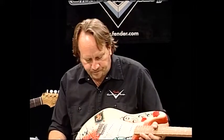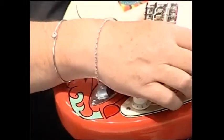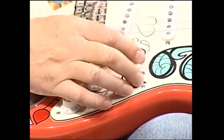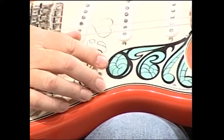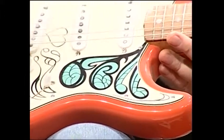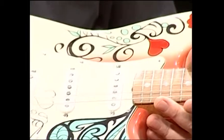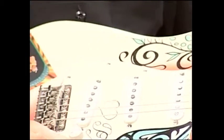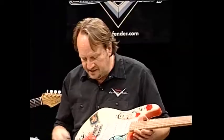It's a really great story, because Eric Burdon was watching him at Monterey paint the instrument, and he said it reminded him of an Indian painting his face or painting his horse before going into battle. So he did it right there, before he went on stage. Oh, that's cool. And he went on stage and he destroyed the guitar.